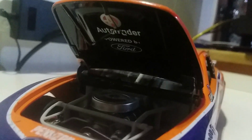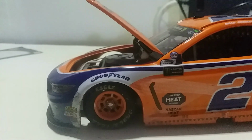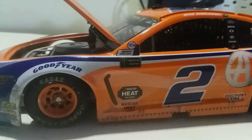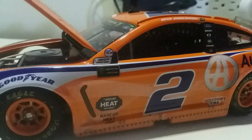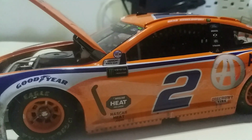Now the Autotrader and powered by Ford. There's the engine compartment. I'm not sure how the hood open angle is for last year's diecast cars, but it actually looks a lot bigger on the Mustang. I really wish they actually did the same for the Camaros as well. It'd be real nice if they did that.